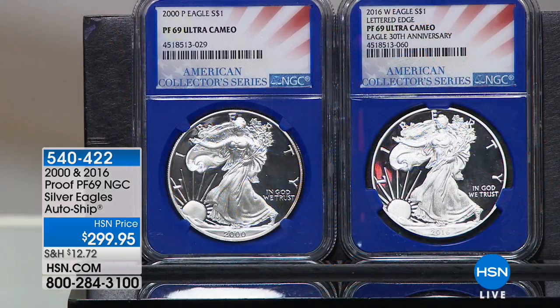Basically, only $149.95. 86, 87, 88, the rare years, 88, 95, 96, 97, almost impossible coins to get out there. Those are going to come in your auto ship. Let's say silver goes to $100 an ounce. Does not matter. Your price can never go up, and your delivery is guaranteed for as long as you choose to stay in the program. You, of course, may cancel anytime.